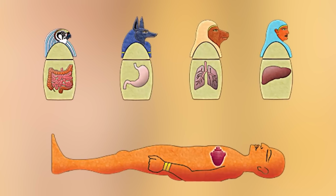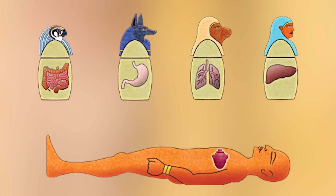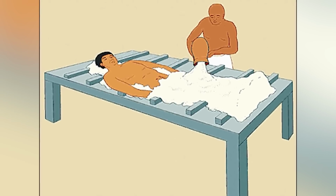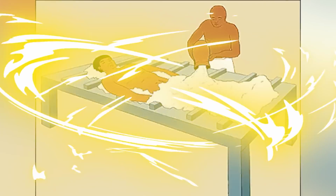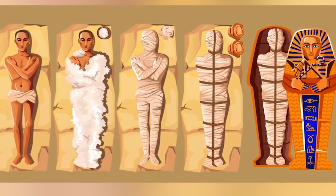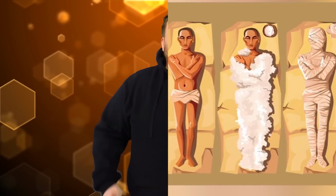But the heart stays though. That's where the soul is. The king was then dried out with mounds of alkaline salt in the world's best beef jerky impression. Afterwards, oils were rubbed into the skin and eventually a resin was applied to aid in the linen wrap sticking to the body, making for that distinct Tupperware brand airtight seal.